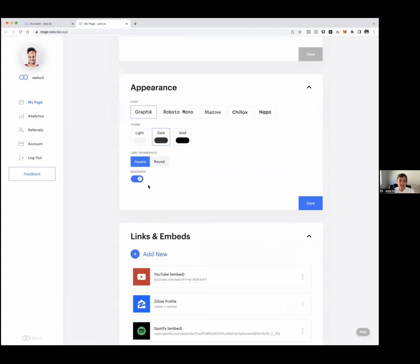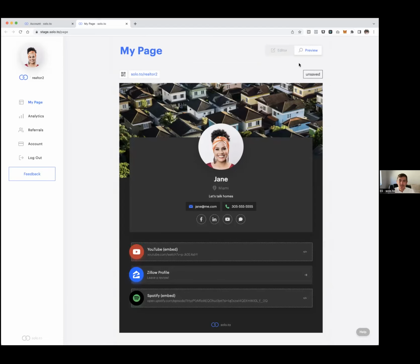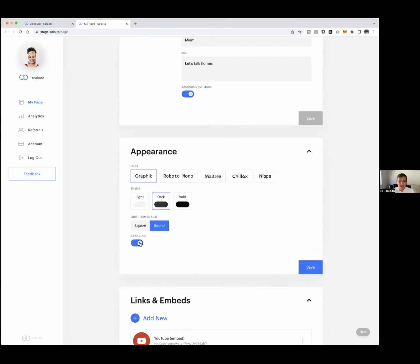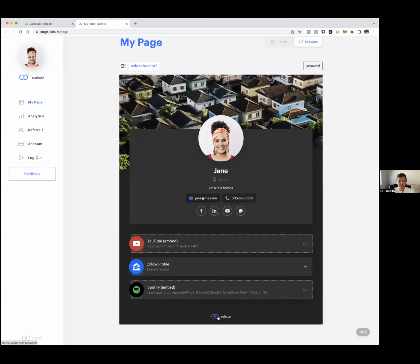So if you see right down here, it's changing here. And then on your page, you can see that the icons are round instead of square as well. If you are on the professional plan, which I think Justin may be, correct me if I'm wrong, you can turn off the branding. And so the branding is just this thing right down at the bottom that says Solo.